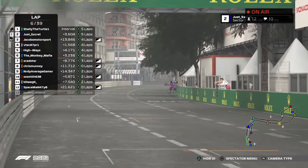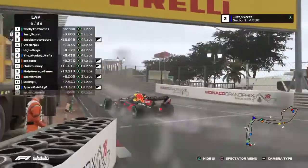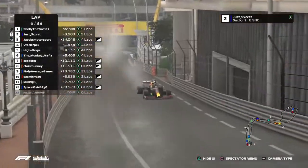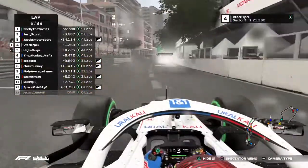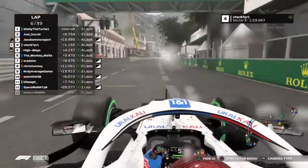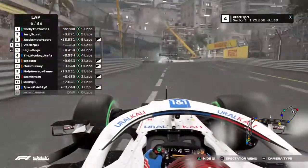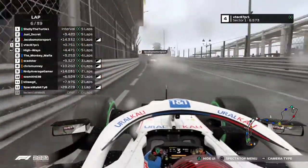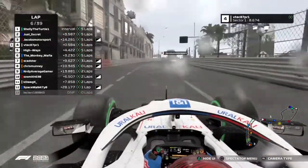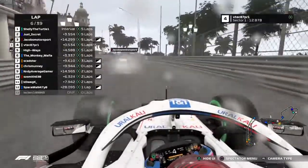Another yellow flag. That is Williams off again at Rascasse. Seems like we've got it all cleared off though. Back to green flag running. VTech now nearly within a second of Jacob Motorsport ahead. It's the end of one of the trickier corners in the dry, but even trickier in the wet. You can see VTech having some strong pace early on in this race.